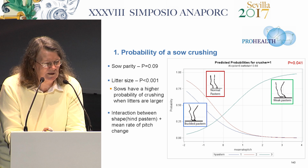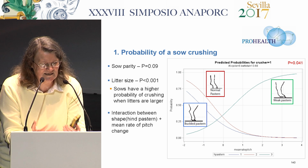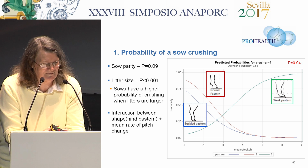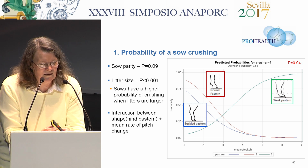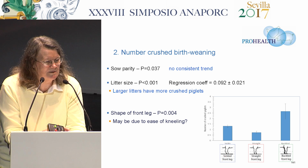What was different between the ones who crushed and the ones who didn't? We've looked at it 2 ways. First of all, we've said, does the sow crush anything or nothing? So a simple yes-no question. And what did we find there? Well, the age of the sow had a bit of an effect. The biggest influence was what her litter size was. The more piglets she had, the more likely she was to crush somebody.